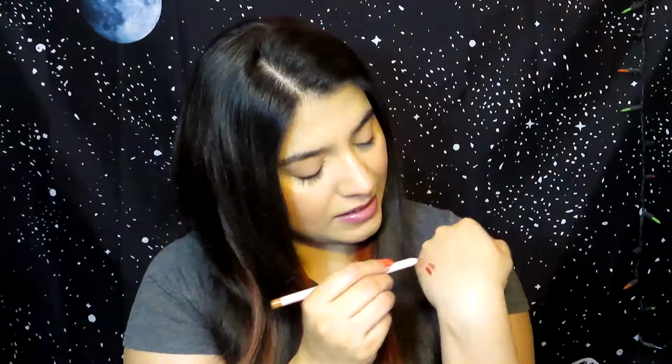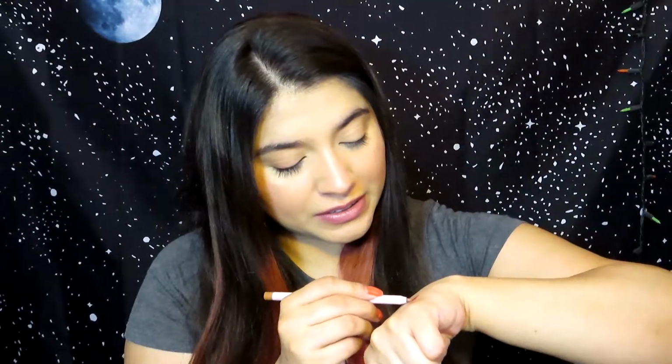Okay, I kind of want to open the other one now. Let's see what this looks like. It's like a peachy color, I guess. I want to swatch it, but I'm not sure if I'm gonna keep it though. I mean, I could always give it to my mom, right? Okay, I'll swatch it. Oh, this is like a brown color or something. Look at that. Oh great, why did I swatch it? I'll see if my mom wants it. If not, I'm just going to save it for some other occasion or something.